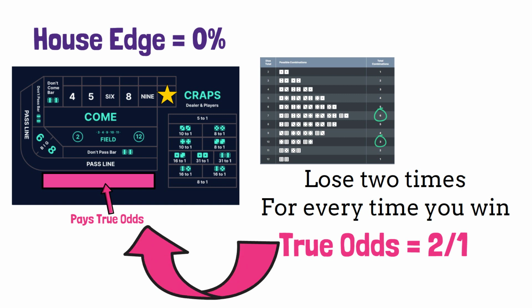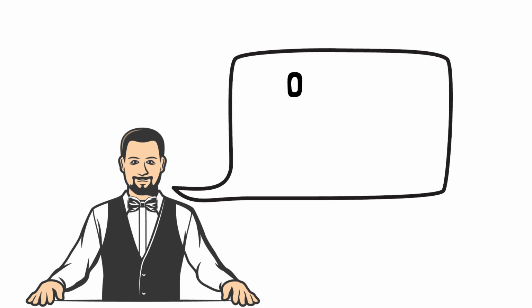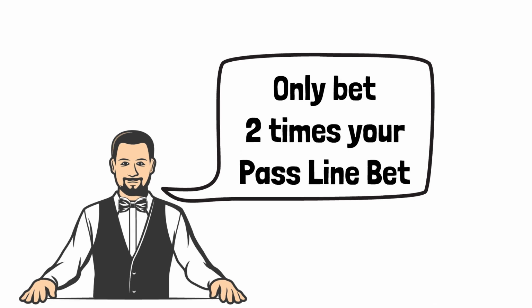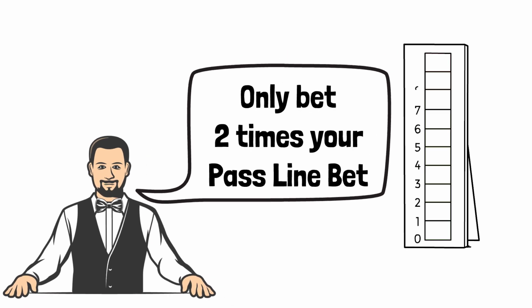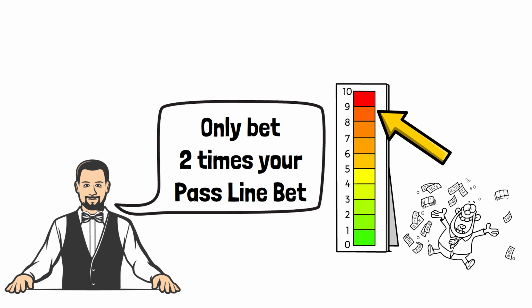You absolutely need to be making the most of these bets as they have no casino house edge at all. These bets are so good. The odds behind wagers normally have a max bet of just 2 times the amount of your pass line bet. There are some casinos that offer up to 10 times, but these are very difficult to find. Generally speaking, the more money you can bet on the odds behind, the better your odds, and so the better chance you have of making money.